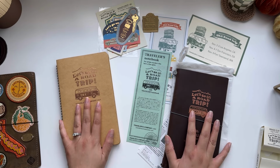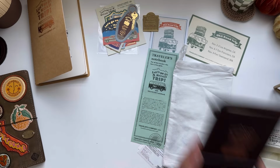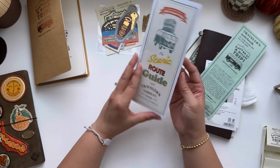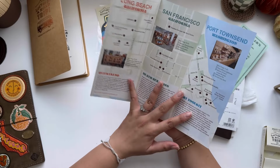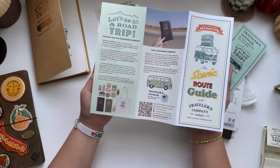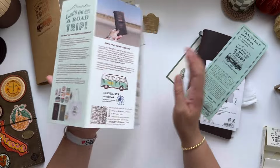I think I'm going to start gathering my ephemera and see what I can do for my spread in my journal. Let me go ahead and show this pamphlet that they had. So right when you got to the front doors, you were greeted by Travelers Company USA employees. The Japanese team were mostly helping to restock and do the Viking Spiral Notebook. And the Travelers Company USA team were the greeters as well as the cashiers.